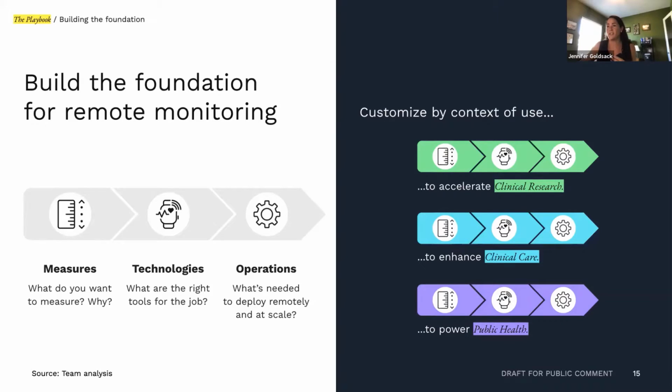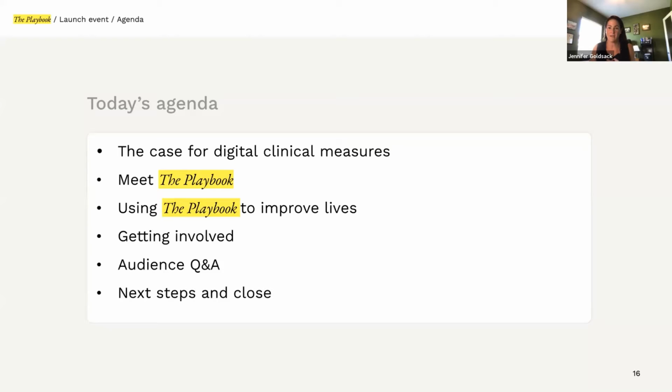And I am just going to quickly highlight how we're going to use our time this morning before introducing my colleagues. So importantly, why are we all here? Why are we excited about digital clinical measures? We'll start our conversation by reflecting on the role that remote monitoring can play across these different settings to optimize health. We're going to introduce you to the Playbook. This is a living resource. We want you to be able to start using it immediately. And so we'll introduce it to you and cover how you can start accessing it now to deploy with your teams and in your work today.